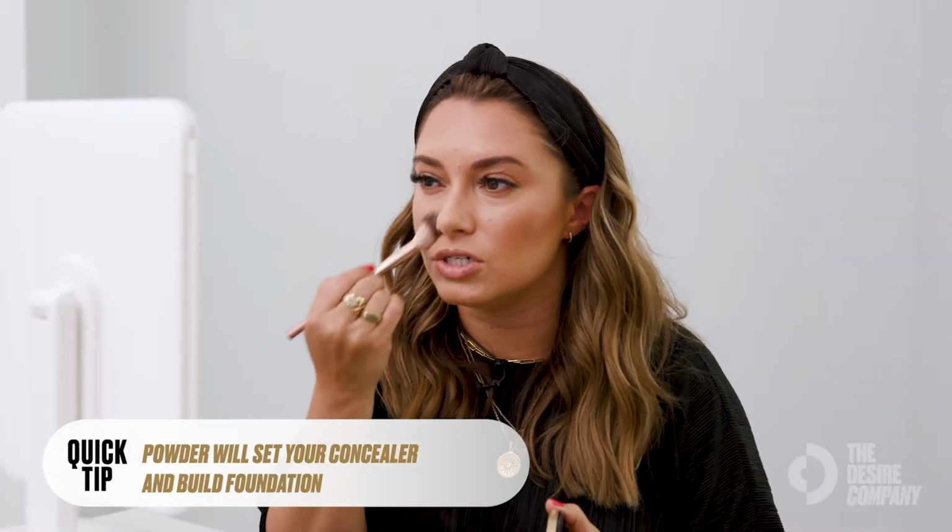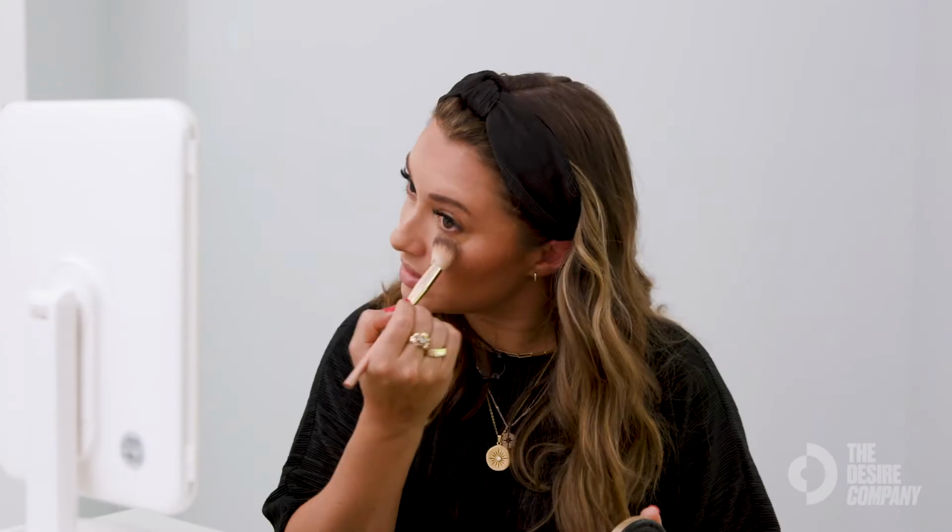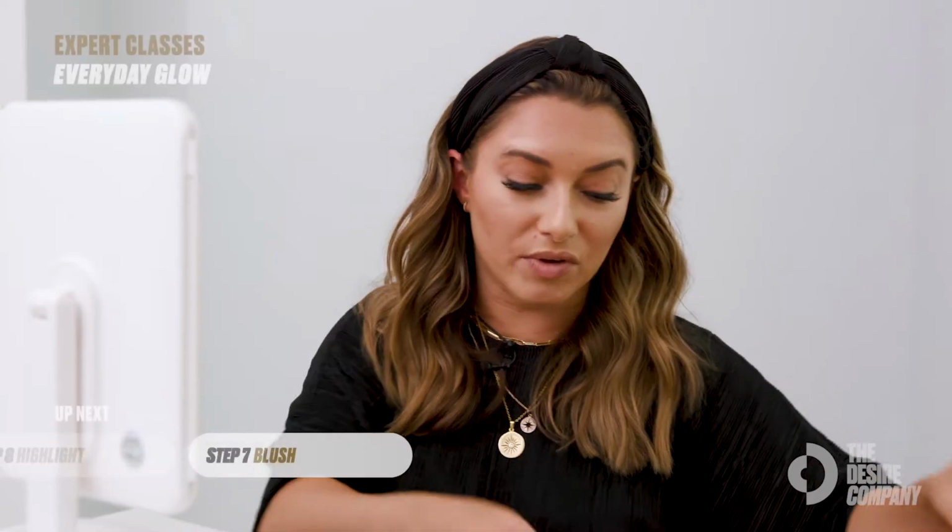I like to have the skin show through, so I really do the T-zone and I don't take it through the whole face when it comes to powder. I just want the skin to show through so it's a very soft, natural effect. Press this in underneath your eye area so it doesn't crease up and settle in any wrinkles or any texture that you have underneath the eye. Feel free to use your finger just a little bit too to pat that in. All set. Then we're gonna move on to blush.